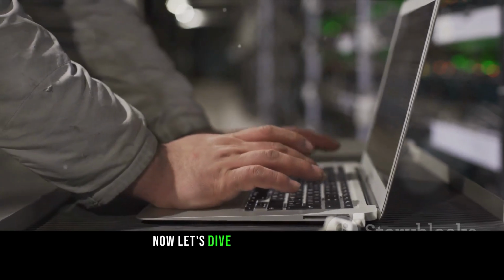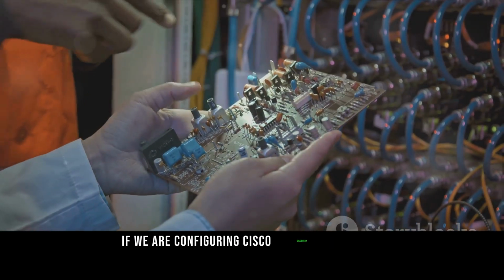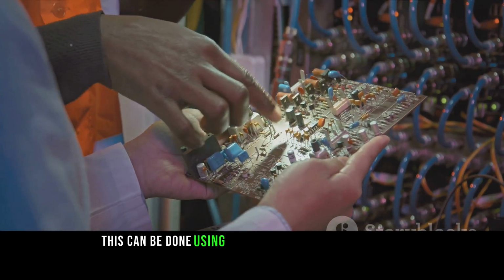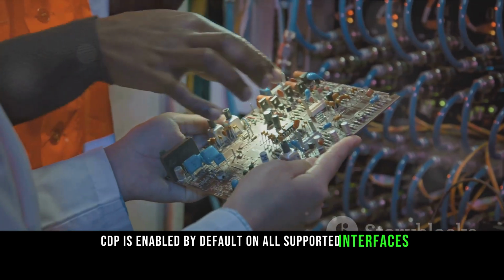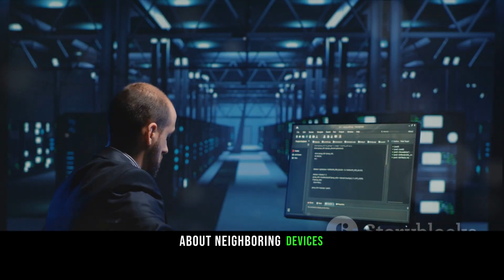Now, let's dive into the initial setup. For instance, if we are configuring Cisco Discovery Protocol, the first step would be to enable the protocol globally. This can be done using the command cdp run. Remember, CDP is enabled by default on all supported interfaces to collect and share basic information about neighboring devices.